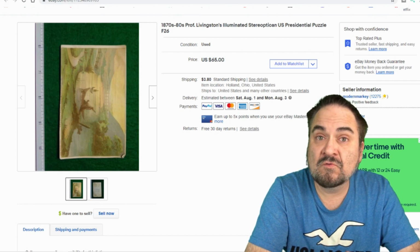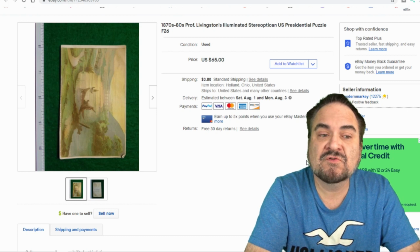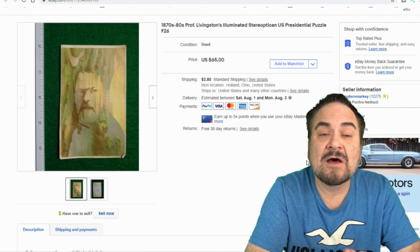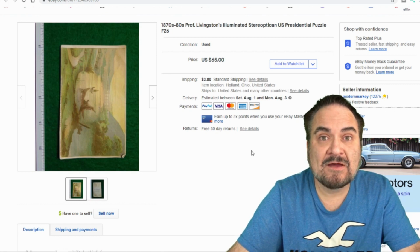Now this one here sold for $50. It's a puzzle, basically, an optical illusion puzzle. If you look at it in one direction, it's just a river with a couple people in canoes. Looking at it in this direction is U.S. Grant, Ulysses S. Grant, on the face of this. And as I did say, this one did sell for $50. I literally have nothing into this.